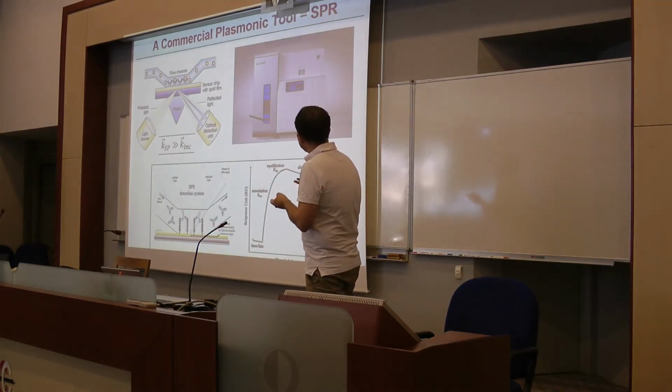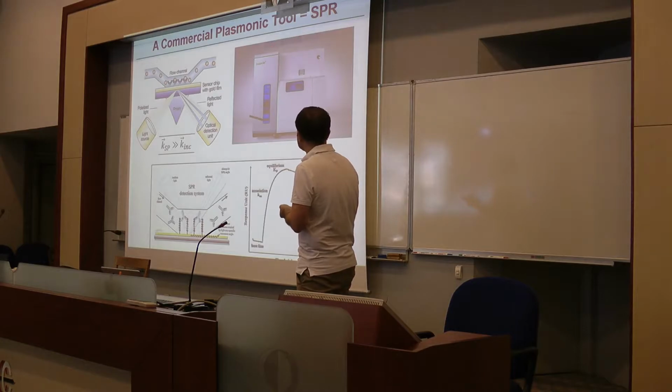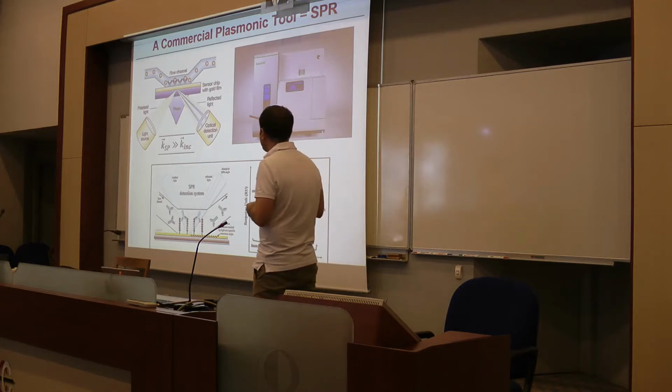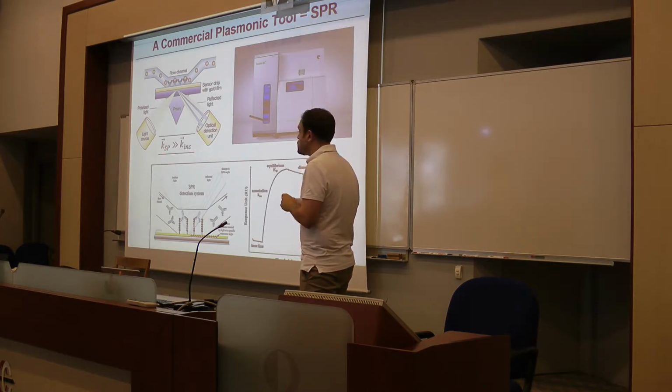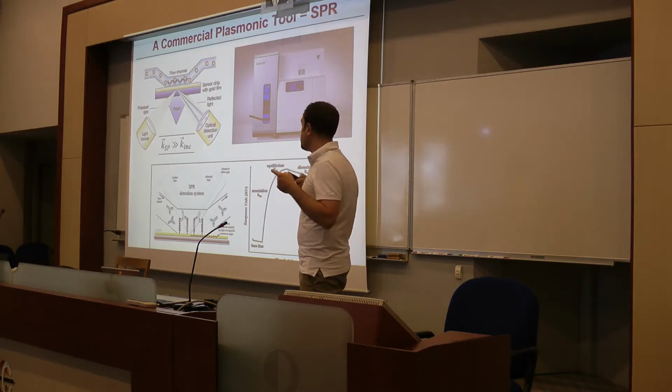I think the one and best successful commercial application of surface plasmons is the surface plasmon resonance, or SPR, platforms. Here, what they do is shine a laser source with an incident angle that is larger than the critical angle between prism and air, such that you excite an evanescent field, and this evanescent field excites surface plasmons on the surface of a flat gold surface. The reason behind this mechanism is that there is a momentum mismatch between surface plasmons and free-space photons. So you cannot excite surface plasmons with normal incidence, with a light source coming from free space.